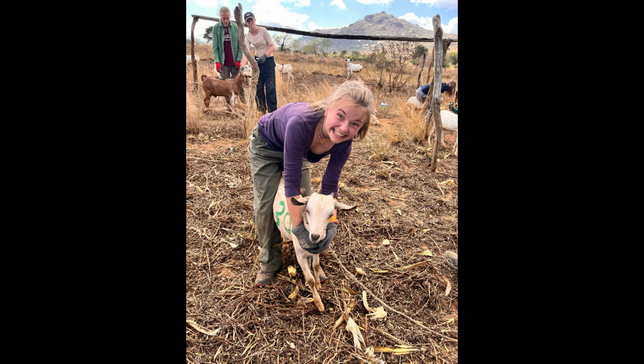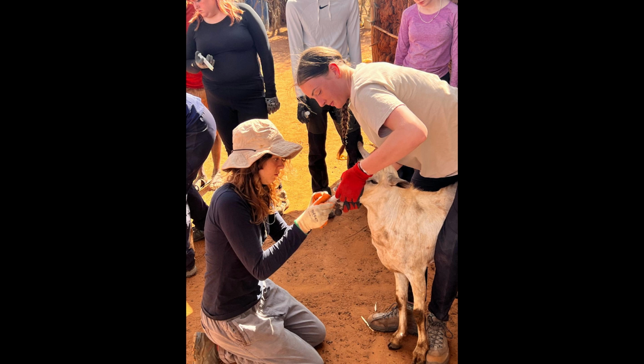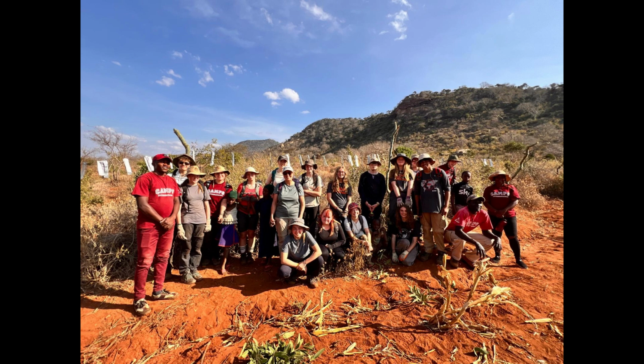Here's a picture of Tilly worming some goats. This was an extremely fun activity, with us having to chase the goats to catch them, then holding them in place whilst administering the dose. This is a group photo of us building elephant deterrent fences, so as to prevent damage to the farmers' crops.